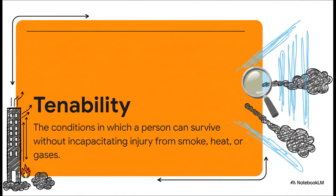Now, what does that mean? Well, think of it this way. The goal isn't just putting out the fire. It's about maintaining a survivable environment for people, creating like a safe bubble of breathable air that gives everyone the time they need to get out safely.